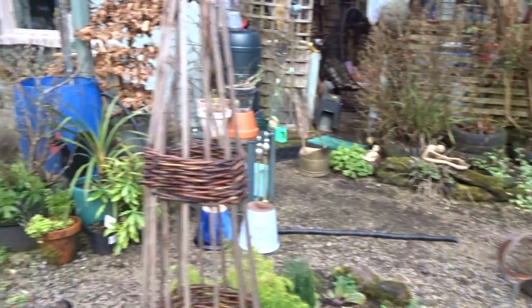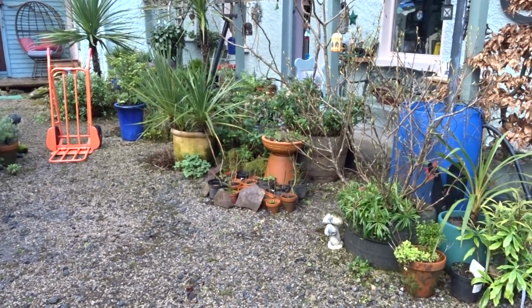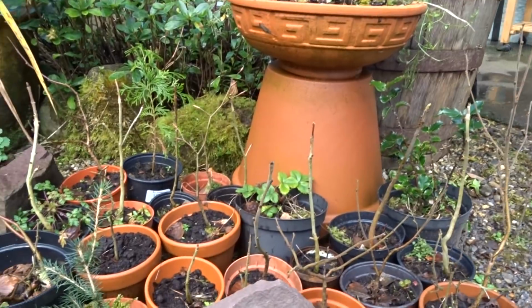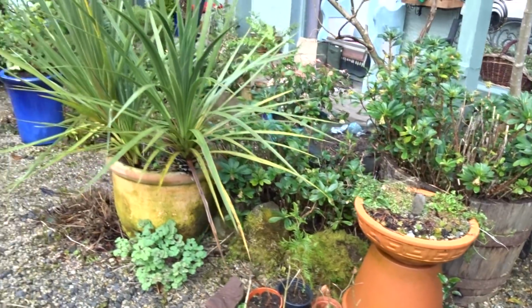So this gravel now is being cleared slowly. You can see, just do a pan around, good old pan around. Most of the gravel now is clear. I've been having a look as well at my little nursery stock down here, all my little seedling trees. And I've also found a few more over near the tunnel. I'll show you in a moment.